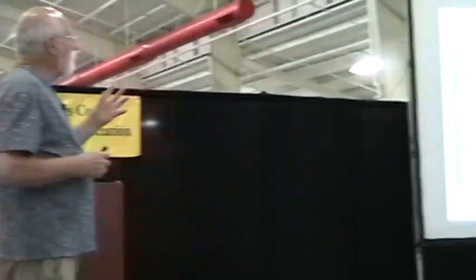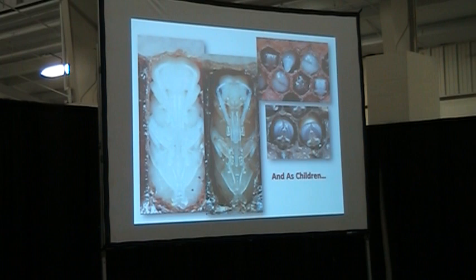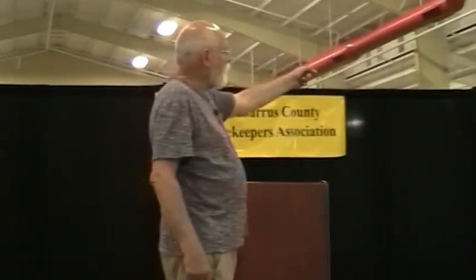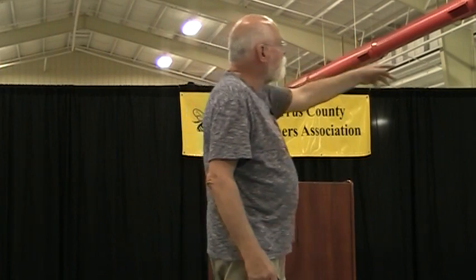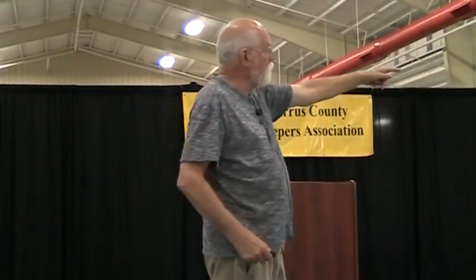A drone, you can see on the left there, is a bigger pupa, and as a result, his head kind of sticks up, and you can tell drone brood from worker brood simply because of the, they call it bullet-shaped coverings over the pupa there. You can see the difference in the size of the pupa and the difference in the eyes of the workers on the top on the right there and the drones on the bottom.